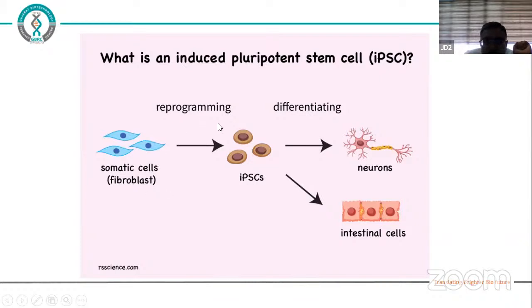So from somatic cells, we can make iPSCs by transfecting reprogramming factors like OSKM, OCT4, SOX2, KLF4, NANOG, C-MYC, transcription factors. And then those somatic cells will be de-differentiated into pluripotent stem cells. And these pluripotent stem cells have the ability to form any cell type of endoderm, ectoderm, or mesoderm. So basically, they can differentiate into any cell type of the body, like neurons or intestinal cells.